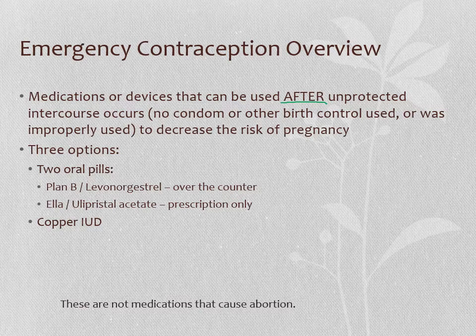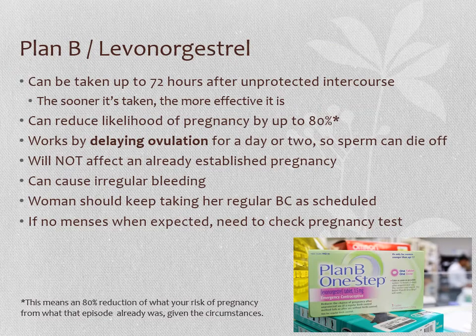We'll talk about that. So Plan B, which is levonorgestrel, a progestin, was one of the first emergency contraceptives to be marketed that way. You can take it up to 72 hours after unprotected intercourse, but the sooner the better. It's going to be much more effective if you take it as soon as possible. And it can reduce the likelihood of pregnancy by as much as 80%. So if you had a risk of pregnancy of 10% based on where you were at in your cycle, your risk then can go down to 2% overall risk of pregnancy.